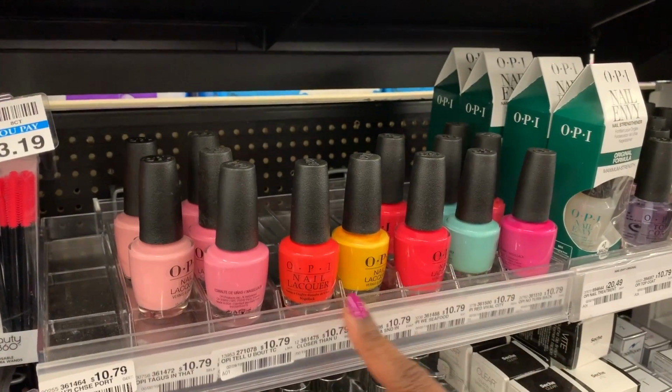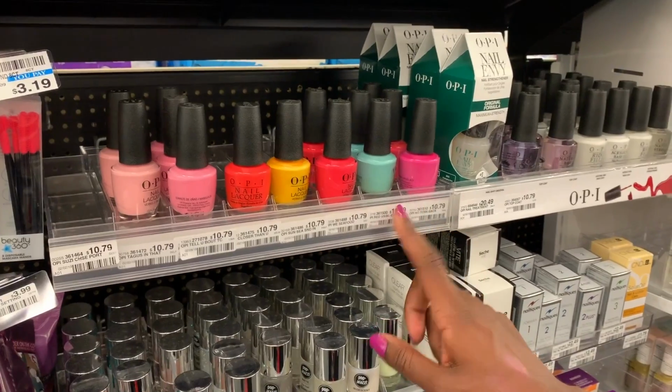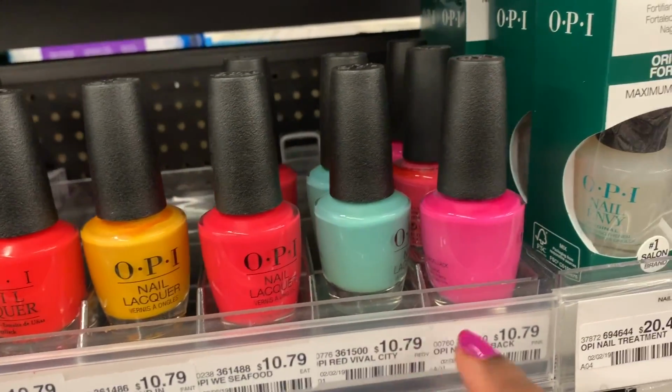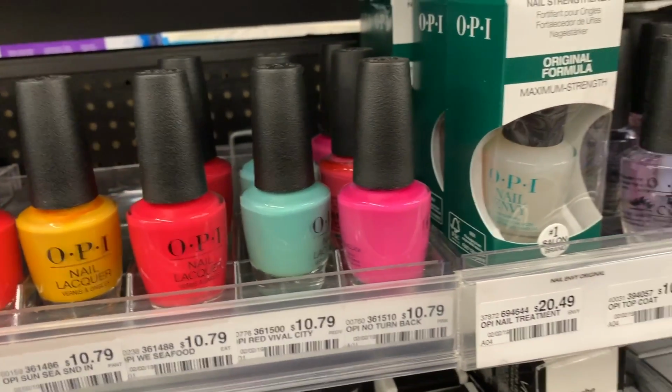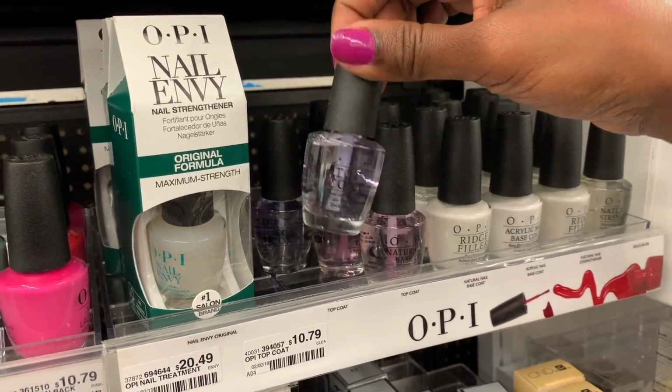Anyway, not makeup related, one of my favorite drugstore nail polishes, $10.79, but I find that they're worth it. They last me at least a couple of days. I really like it. I actually need a new top coat, so I might actually pick this up.